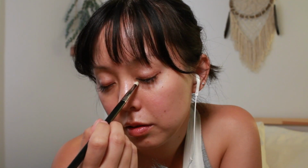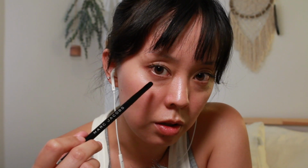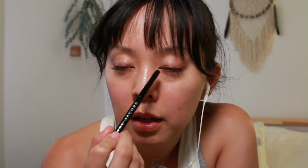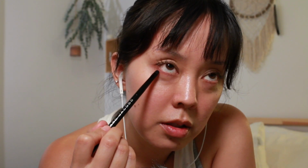I have a Sigma Pencil E30 brush, perfect for working on the inner corners of my eyes. Not always necessary, but nice to have. Then for my lower lash line, if I want to smudge out a color, I'll just use this one from Marc Jacobs. It's the smudge brush. I'll just smudge my lower lash line with a little bit of shadow or eyeliner that needs to be blended out. Super simple. Again, very soft, but just has a nice density to the bristles, so it doesn't give away too much.